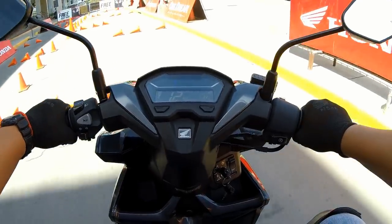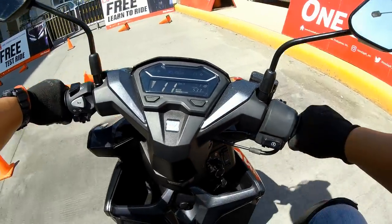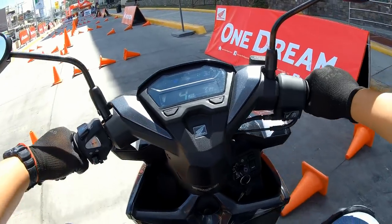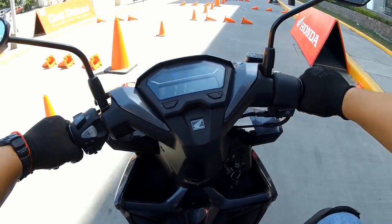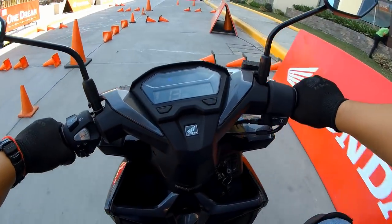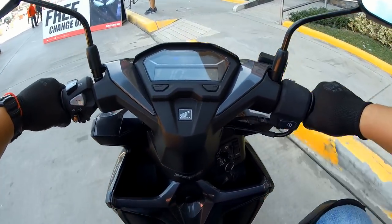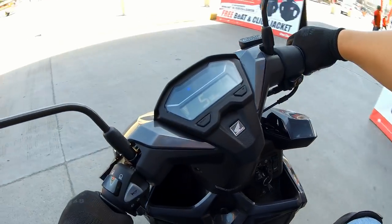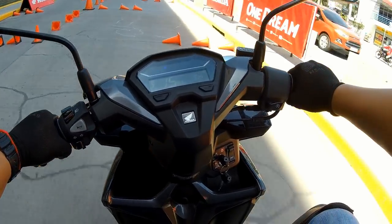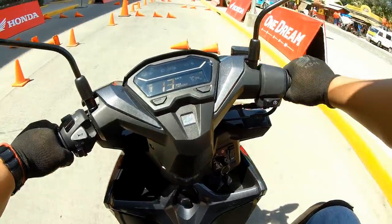Obviously, this feels a bit heavier than the Beat 125. But just very slightly. I mean, this has got better fairings. You know, it looks more aerodynamic than the Beat. Well, the Beat with its minimal fairings, it's more aerodynamic and sleeker, but this one has got bigger fairings. So it looks much more, it's got more girth and it's more macho.